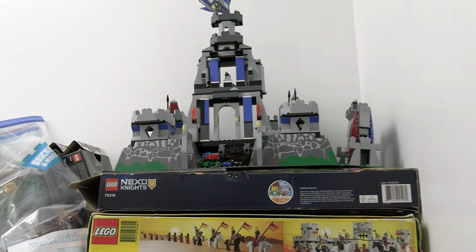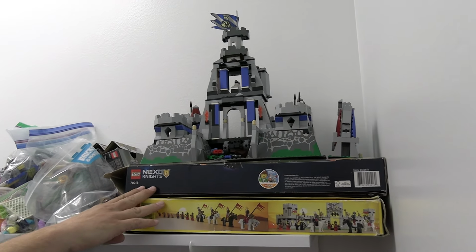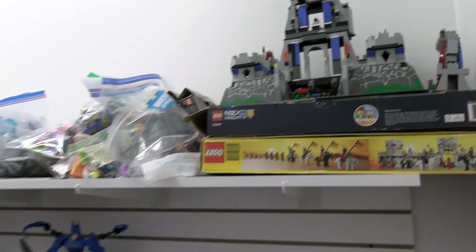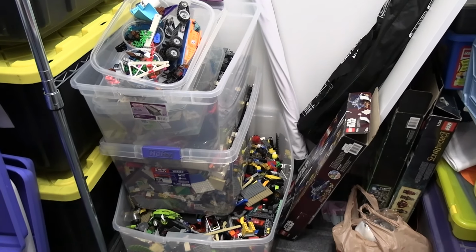We've got some unbuilt sets here. This is a nice old one, and the Nexo Knights are really cool. We're just waiting for a couple more parts for that. And then, yeah, our unsorted bulk back here in the corner. Let me get out of your way so you can see that.